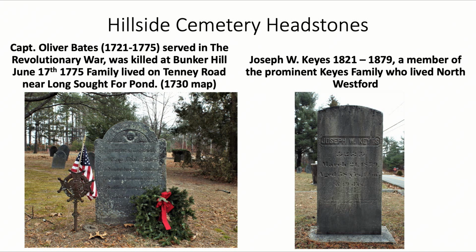Captain Oliver Bates, you remember seeing his name on the 1730 map? He served in the Revolutionary War and was killed at the Battle of Bunker Hill on the 17th of June, 1775. The family lived on Tenney Road, near Long Sought For Pond. On the right-hand side, you have the Joseph W. Keyes, a member of a prominent Keyes family who also lived in North Westford.